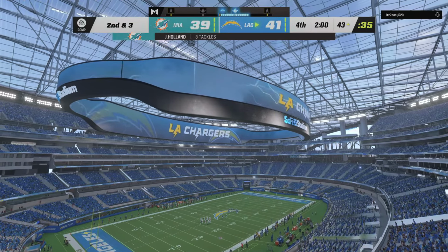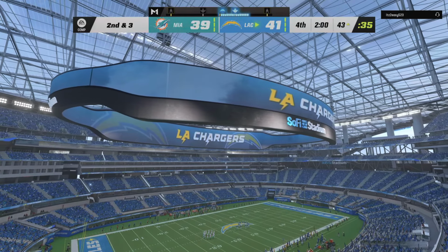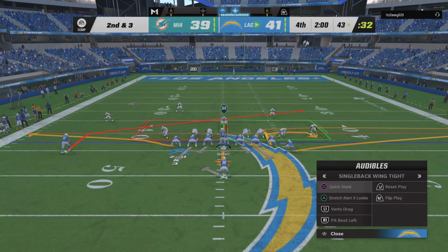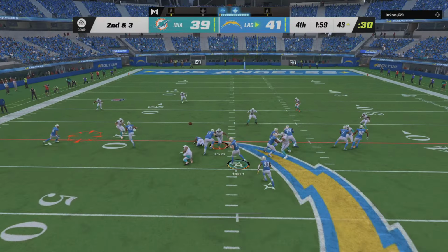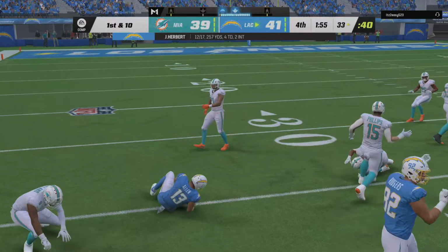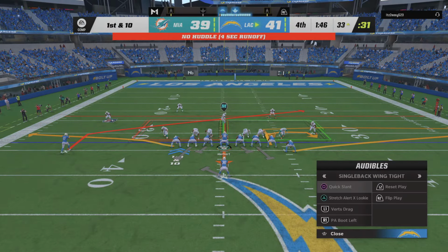So it's Charger football as we welcome you back from the 2-minute warning. They've got a second down now as they search for a way to get this one to the finish line. Throws left side, complete to Keenan Allen. And he's got another first down as he's brought down at the Dolphins 33.